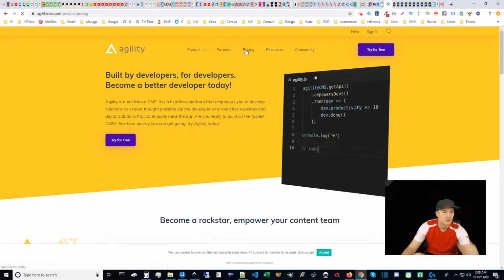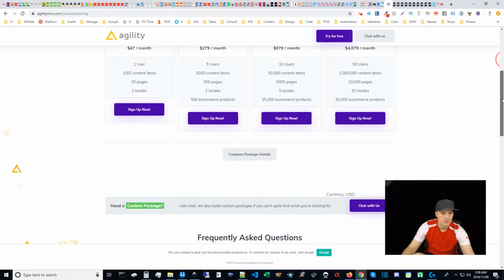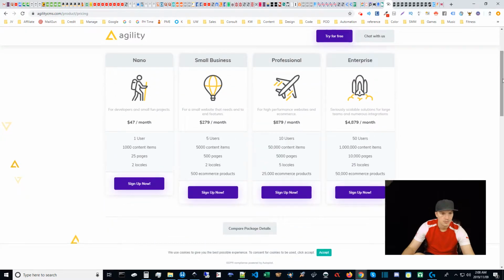Look at the pricing. It's terrible. There's like no information on this website. 5,000 content items. Wow, that is harsh. No.